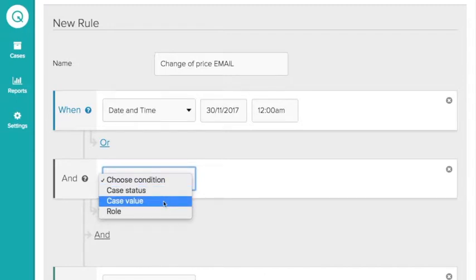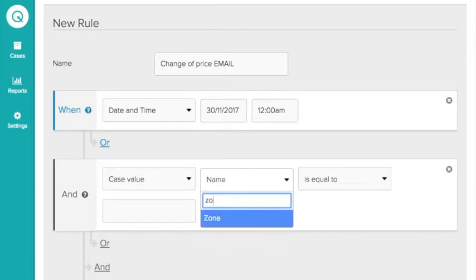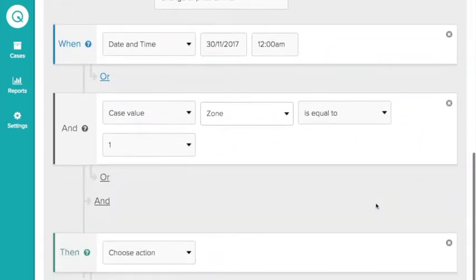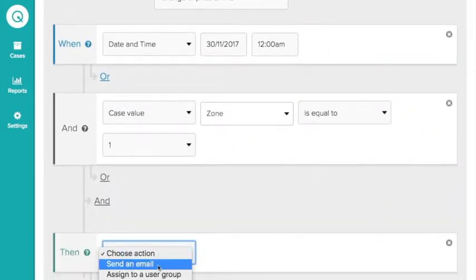We might want to apply conditions to the rule. So if we were doing something else, like changing the collection day, we might want to just specify that that affects people in a certain zone but not other zones within the council. So we can do that by adding a condition. And then the final step is to configure our action. So here the action is just to send an email.